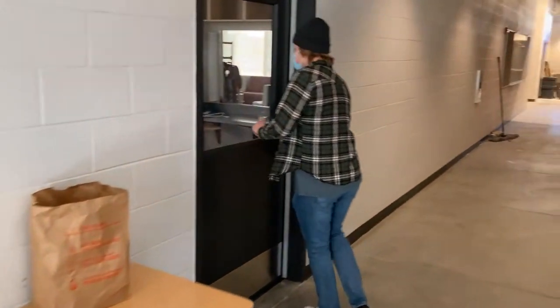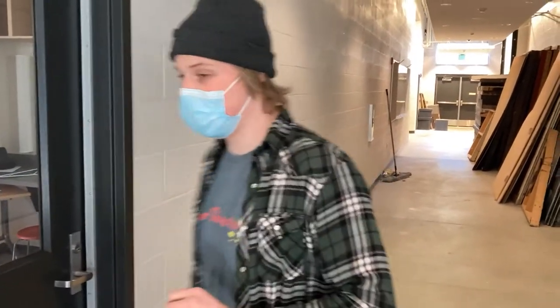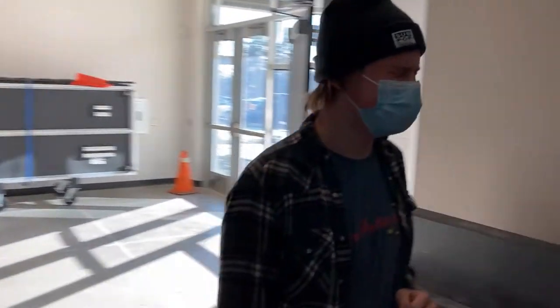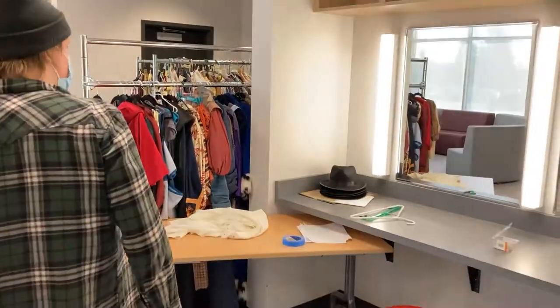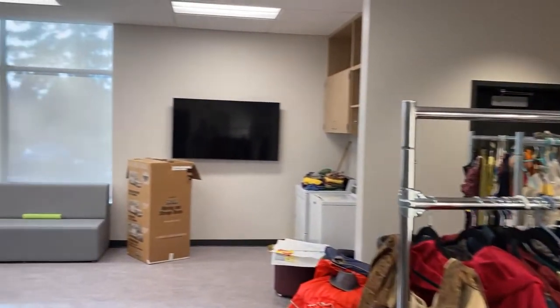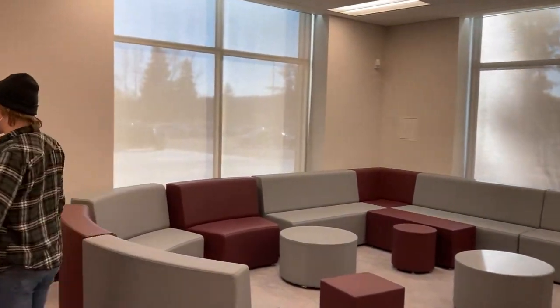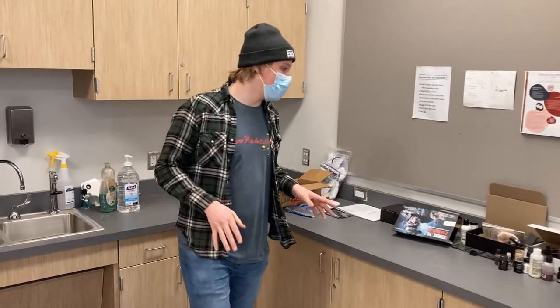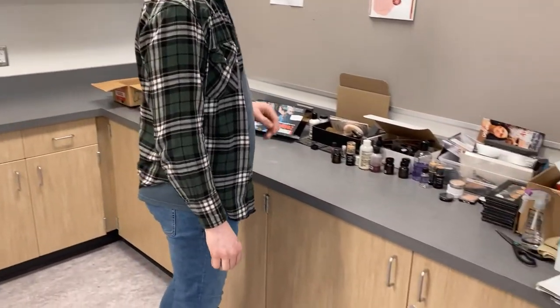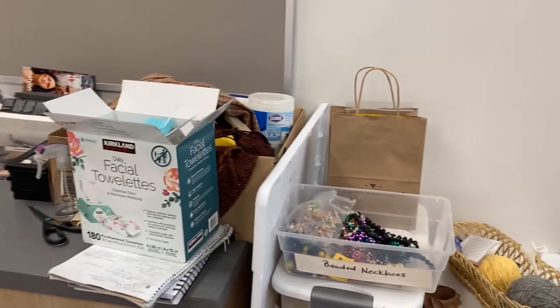Now let's check out the green room. Uh-oh, it's locked. Okay, this is the green room. This is where everything happens during the performances. So here we have the tables and the sink. This is where all the hair and makeup people work. This is all the various hair and makeup supplies, a lot of fun stuff to work with.